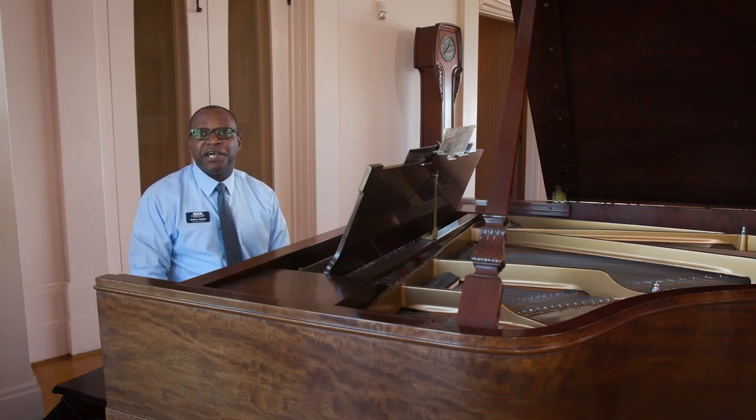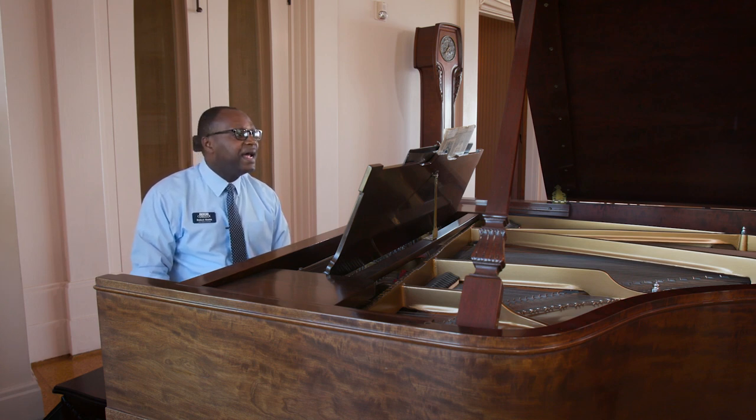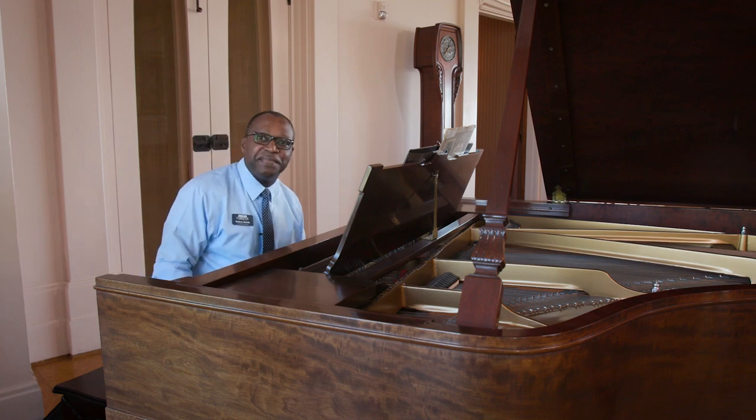The next piece we'd like to share with you today is one written by the famous Fats Waller, and it's entitled "Ain't Misbehavin'."